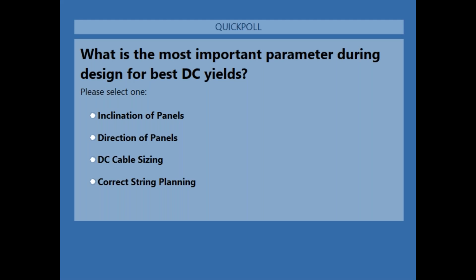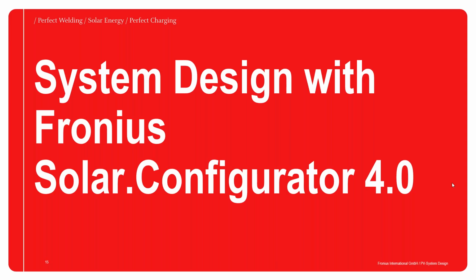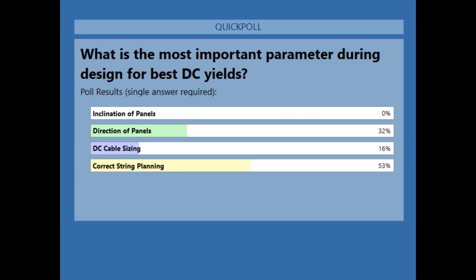Okay, I will keep the poll open for about another 15 or 20 seconds, so please share your inputs. Okay, thanks for sharing your inputs. I'll now be closing the poll. And I'm now sharing the results.